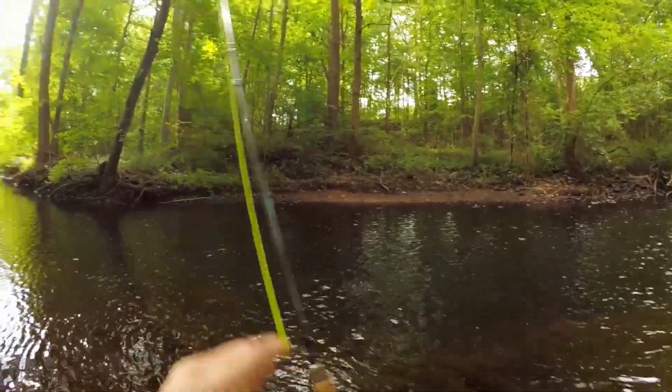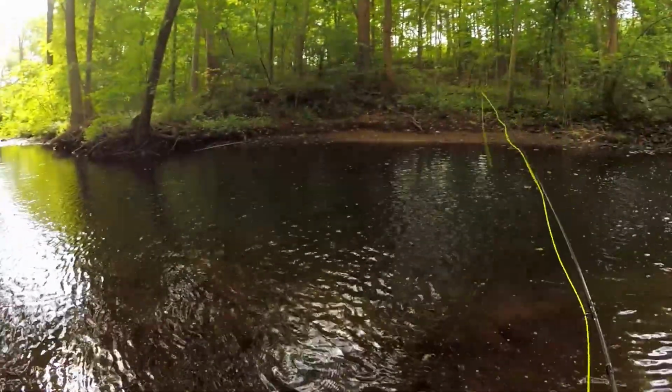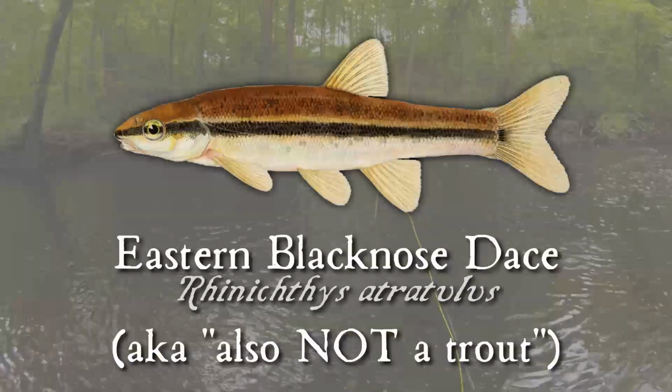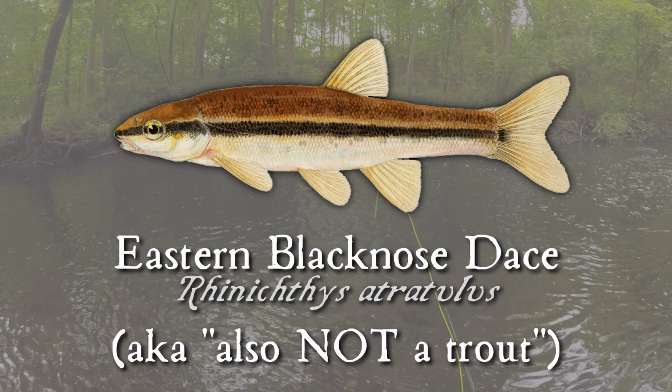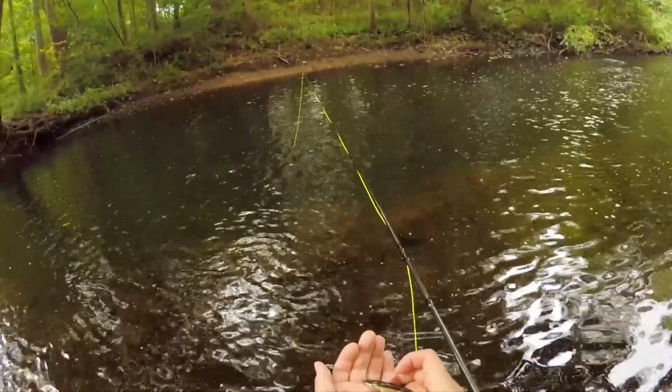We got another fish here. I'm guessing it's another fall fish. Oh, this is a dace. There we go.